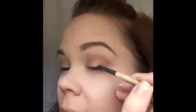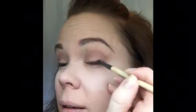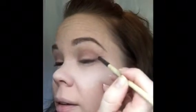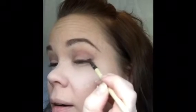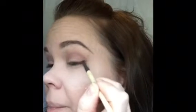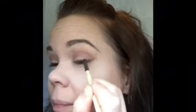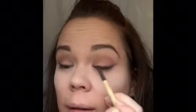And then do the same on the other side. Just tap it into your lash line. And then just flick it outward. And depending on how bold you want it to look, you can always go back in and do a little bit more and blend it.